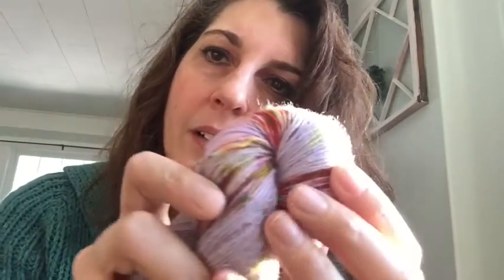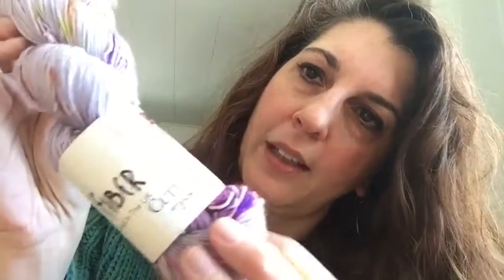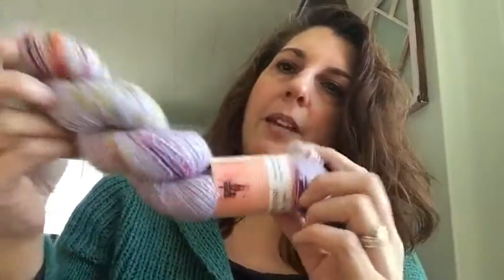It's so awesome. Look at that color. Love it. So pretty. I don't know what I'm going to do with this yet. I'll probably pair it with something else for a shawl pattern or something, but that came in the mail.